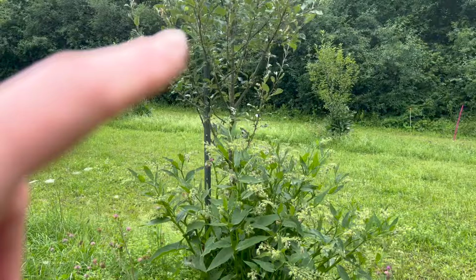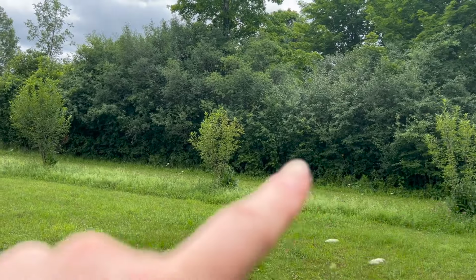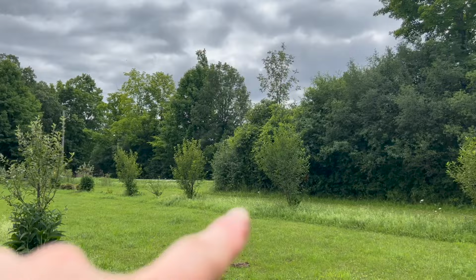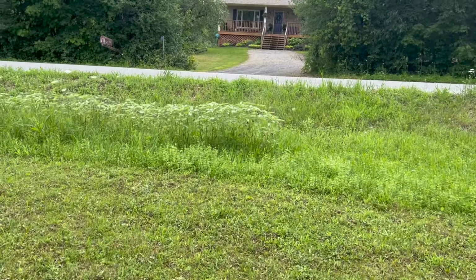It's apple trees. So we have 5 full-size cherry trees, and then we have a mini cherry tree up there. I'm going to take you up along the front there and show you what we got going on there.